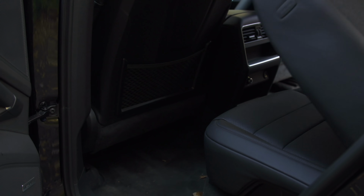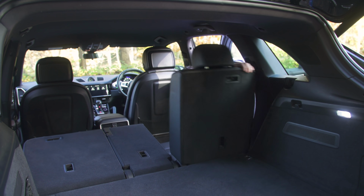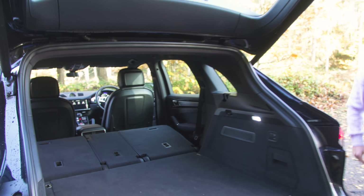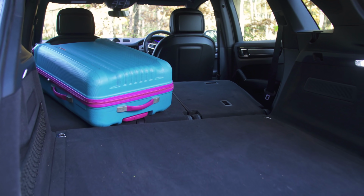So I'll just fold them down, you'll see that they do feel solid and they lock down into place. They don't lie completely flat, but it's not too bad, and you do have a bit of a ridge here, but as you'll see, it's still easy to slide items straight to the front of the car.